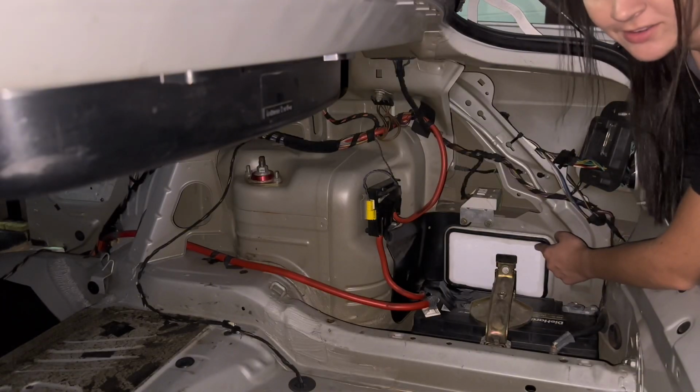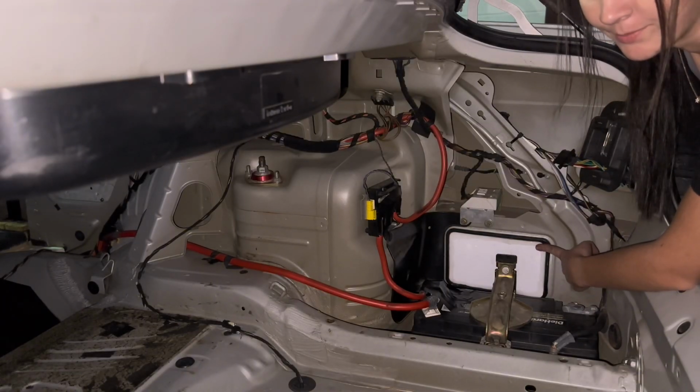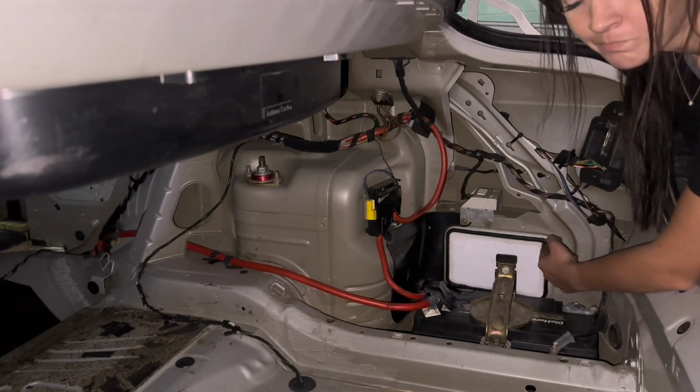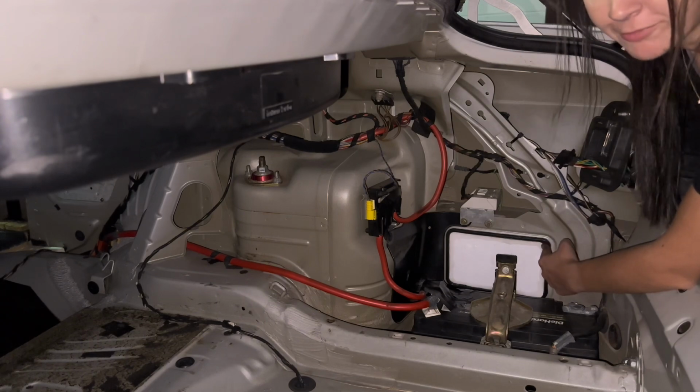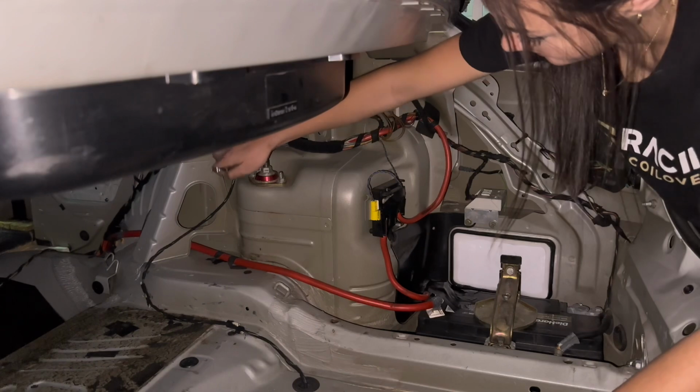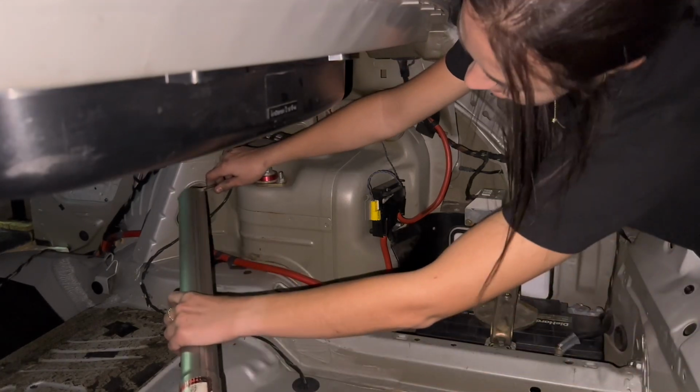If any of you see this, this is what I did to block off my exhaust fumes from getting into the cabin. Because when I chopped off the muffler, I was gassing myself out in this car. Handy dandy breaker board.